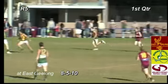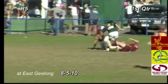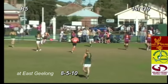Cameron wheels around on that left boot, sends it long, looking for O'Leary. He's outnumbered by a few. He's gone to ground, though. He might have been a chance. Scrobelack comes charging at the footy. Can't quite pick it up. Might have been taken high, not paid by the umpire. Werribee will clear again. The smother from Sponner was fantastic, and it might just stay in for him.